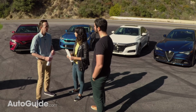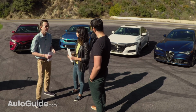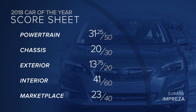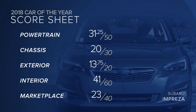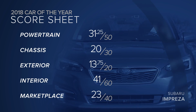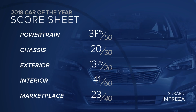I know. So sort of a mix of good and bad with the Impreza here, but let's see how it stacks up to the rival models for our car of the year. Let's check out the score sheet. Despite a noble effort, the Impreza seems to be lagging in most categories. It's a solid small car and will compete extremely well with rivals, especially in regions where customers need all-wheel drive, but AutoGuide editors felt that perhaps Subaru could have done just a little bit more.